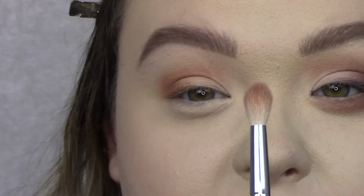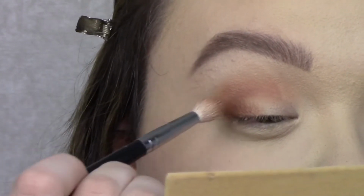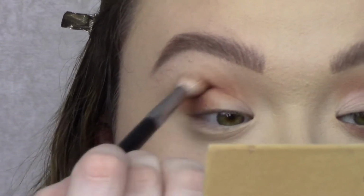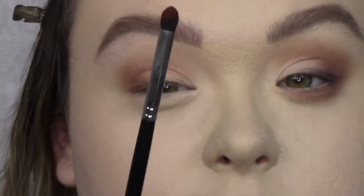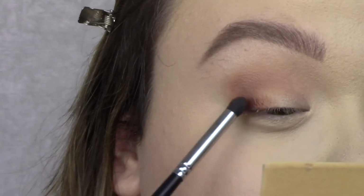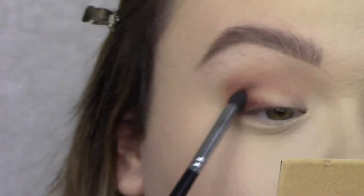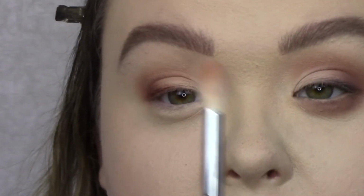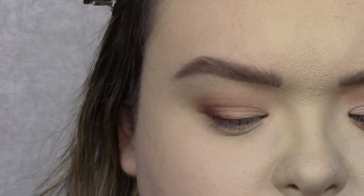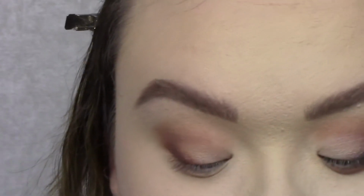I'm going to go in with an M513 from Morphe with Rustic. And just place that in the outer corner. Blend it, and then whatever's left on the brush, bring it up into the crease. I'm going to take a little bit of mulberry on this 3-2-1 brush and just place the mulberry in this outer corner and just kind of flick it on to here and up a little bit. And then I'm going to go in with a M441. Just kidding. I'm just going to take a 513. Yeah, why not? And just blend that out. Whatever brush doesn't have that mulberry product on it.